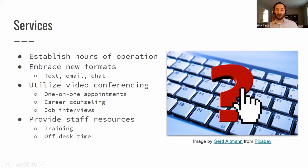I'm about to move on to services, but I did want to check and see if anything's kind of piled up as I was talking quite a bit. Yes, we have one question that is, please talk about the mobile-only community and how best to serve them. They said, we have lots of them that we want to reach.